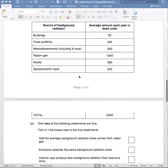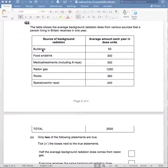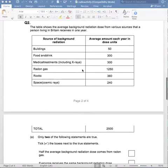Which source is artificial? Well, that's natural, because it's made of natural materials. That's natural, that's natural, that's natural, that's natural, but of course medical treatments are artificial.